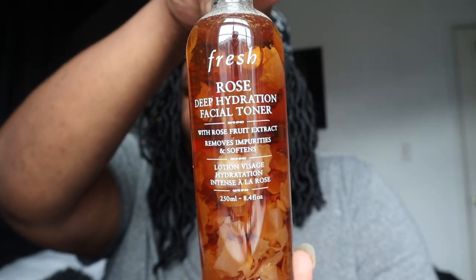As you guys can see, it actually has bits and pieces of roses in it, and I'm really looking forward to using this. Now, this is 250 milliliters. This is 8.4 fluid ounces, and you don't have to use a lot of this. Toner is not something that you're like drenching on your skin.